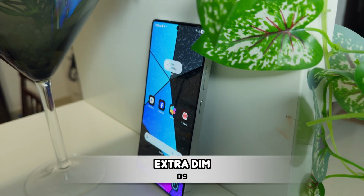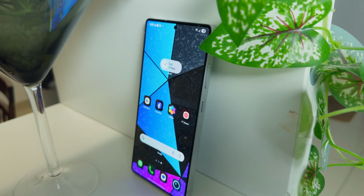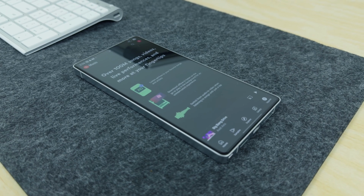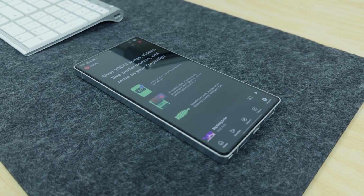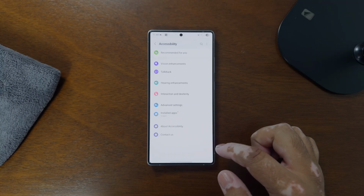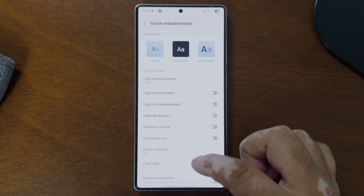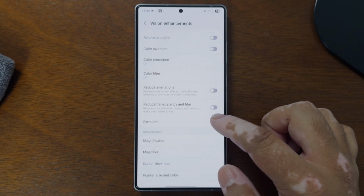Now on the flip side, if you're using your phone at night or in a dark room, and even the lowest brightness still feels too harsh on your eyes, there's a feature called Extra Dim that's an absolute lifesaver. It basically goes below the normal minimum brightness level. To turn it on, just go to Settings, Accessibility, Visibility Enhancements and toggle on Extra Dim. You can even add it to your quick settings for easy access.